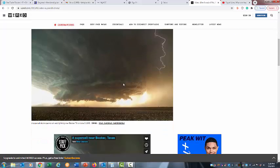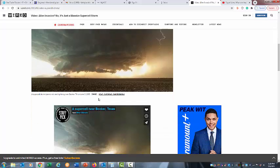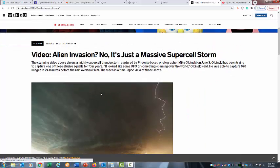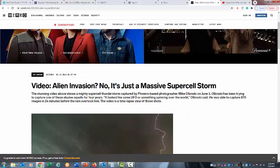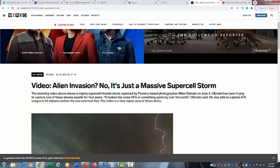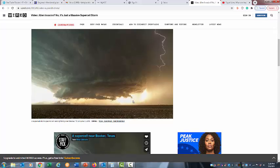So this is a picture of a mesocyclone supercell, right? Giant area, twirling, scary. I'll just go back up to the title here. Alien invasion? No, just a massive supercell storm. Right? Like I said before, I'm not really big into photography, but this guy, wow.